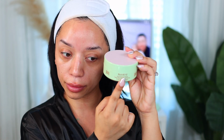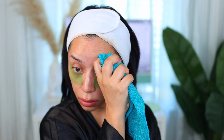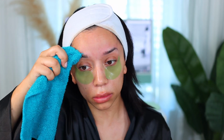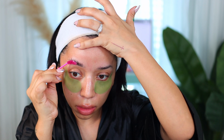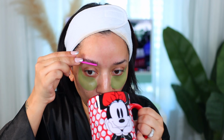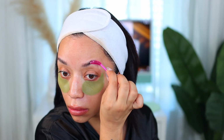Actually, it's not a primer, it's more of a moisturizer, but it just really calms everything down. I wanted to try these Nutri Eye by Pixi, and oh my goodness, you guys, I really like them. Now for the brows, I am going to go in with a little bit of the Got2b glue. This is what I like to use to tame my brows and then set them down with the back of the spoolie.